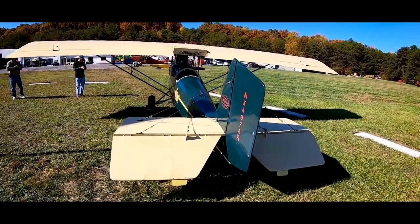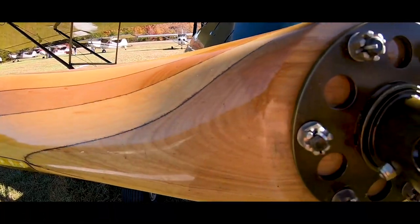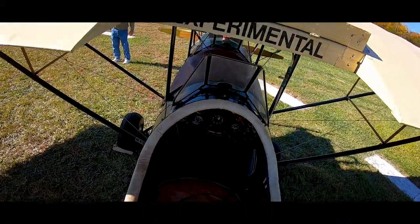And there you have it, right out of the horse's mouth, Matt McSwain. But stick around. Check out some of these other cool aircraft that showed up to this event.